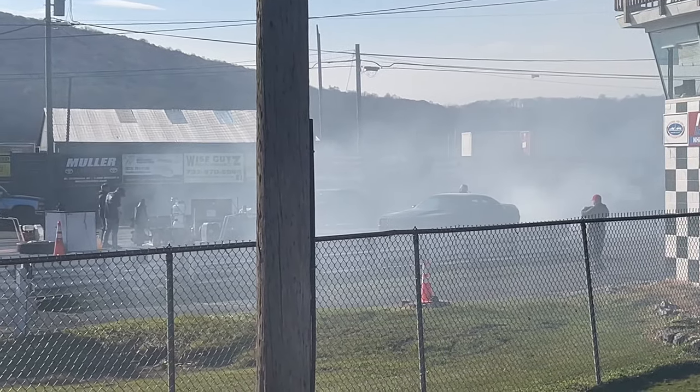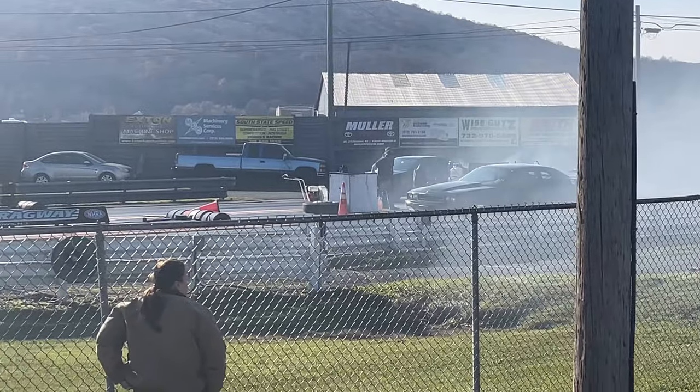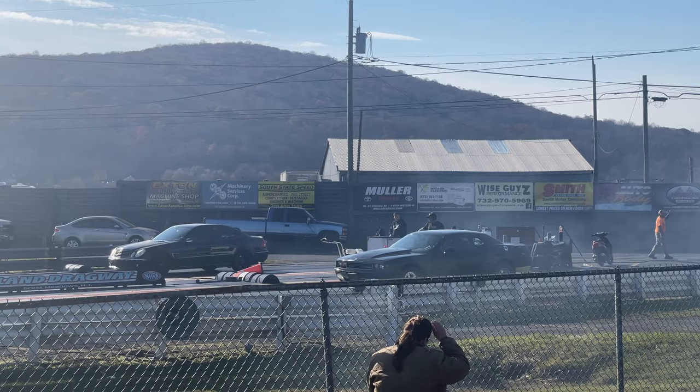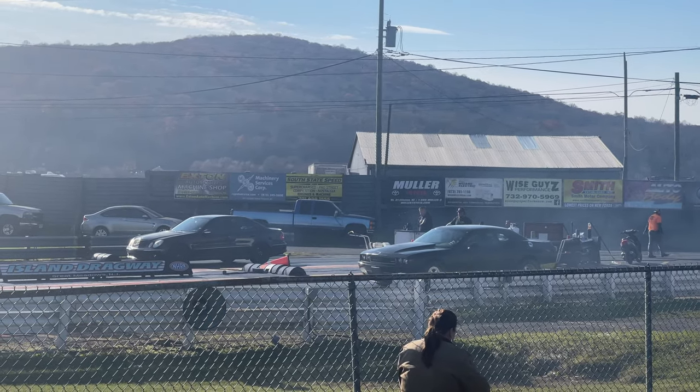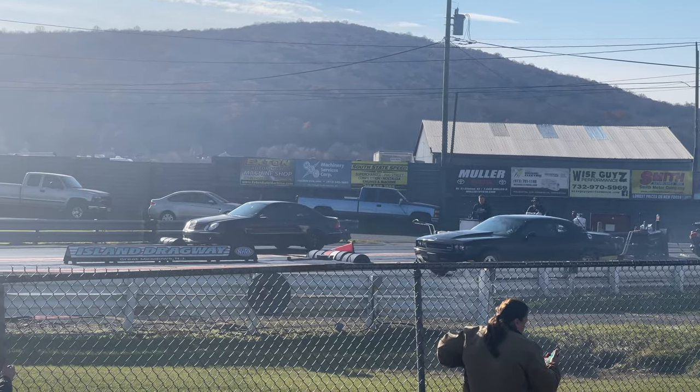It's really cool to see what a properly built Stinger could do at the drag strip. This guy's pulling 12.2. He could easily get into the 11s if he does water meth and some other basic mods. But yeah, I mean, it was a super interesting day. I cannot wait to go back.